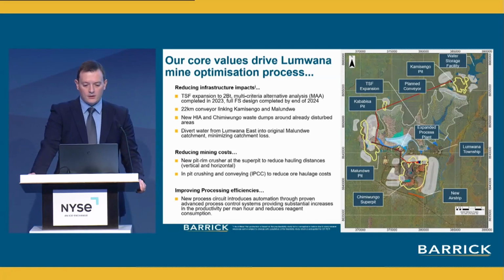The Kamisengo conveying infrastructure is scheduled to be constructed in 2037, allowing mining to commence in 2039, which will sustain the process plant feed during the stripping phases of the deeper pushbacks within the Chimiwungo Super Pit from 2040 onwards. At this time, the overall mining rate will step up to 340 million tonnes, as the satellite pit provides a distinctly separate mining area to support an independent fleet.